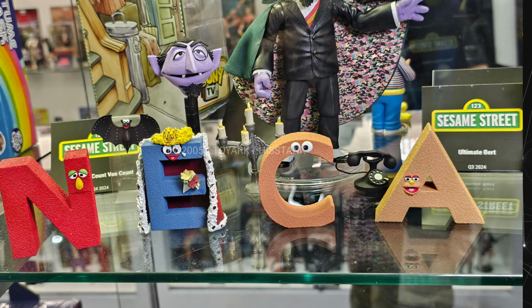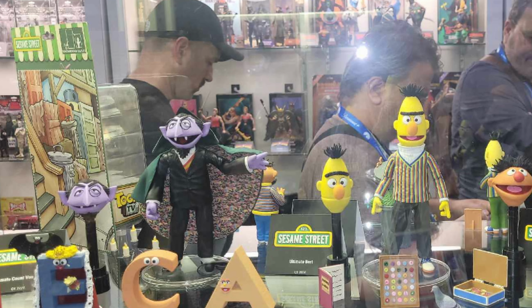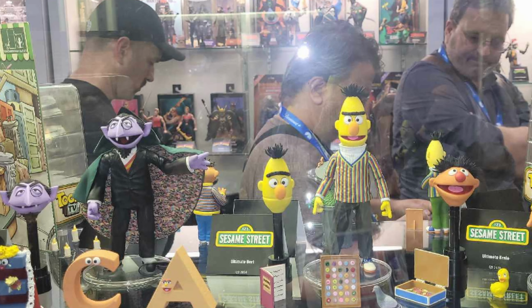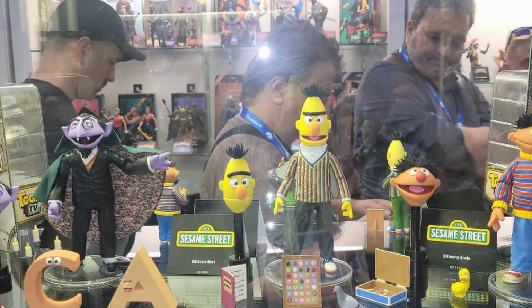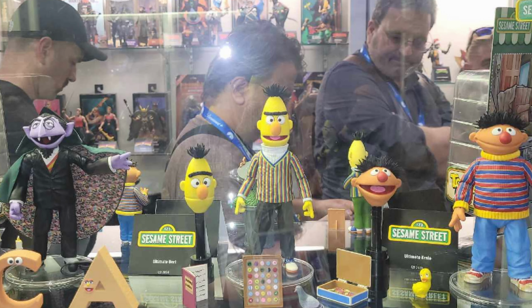And I actually can't wait to see what more comes out in the line, because they've only revealed Bert and Ernie and the Count at this point. Where's Elmo? So who knows how far it's going to go, but the beginning of it looks absolutely amazing. Blew my mind when I first saw it. And obviously I grew up as a Sesame Street kid. And NECA's gonna NECA and make them amazing.